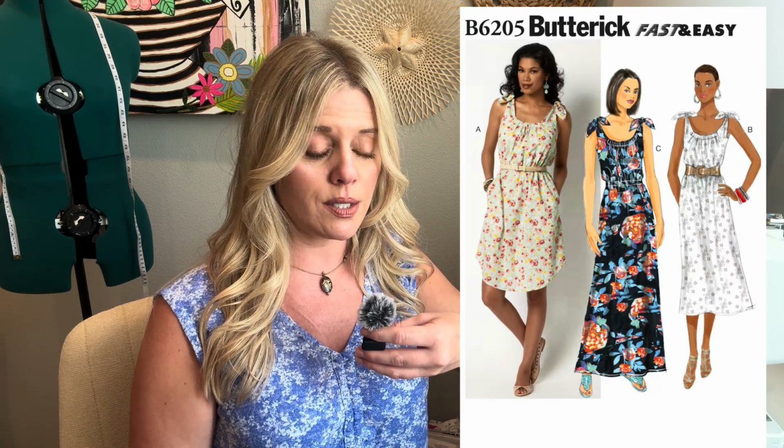Then moving on, these are a little bit darker in color because they were made more so in the late winter, and I think that influenced me, but I am really happy to have them because I wear them all the time. There is a Butterick 6205 Sundress. I originally got the pattern from simplicity.com.